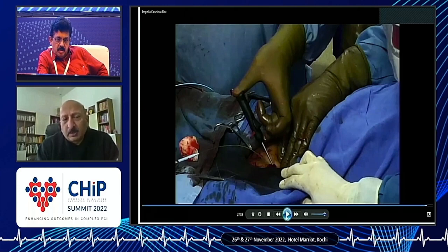There is a sheath, this sheath can be peeled off, and then you can insert another sheath, which is a 9 French sheath. So then the ischemia doesn't happen that much.